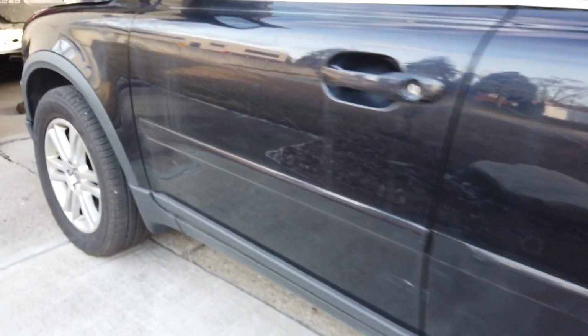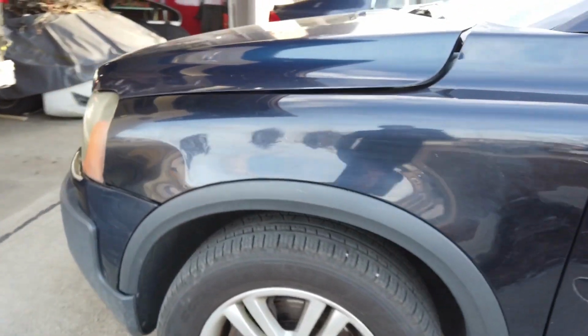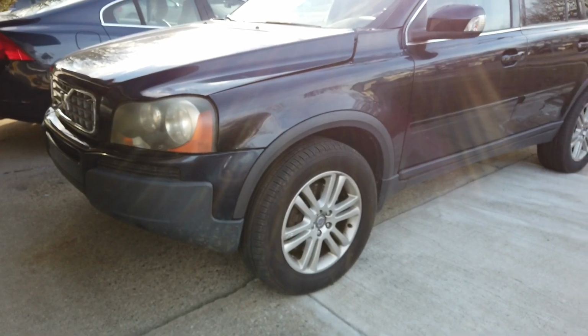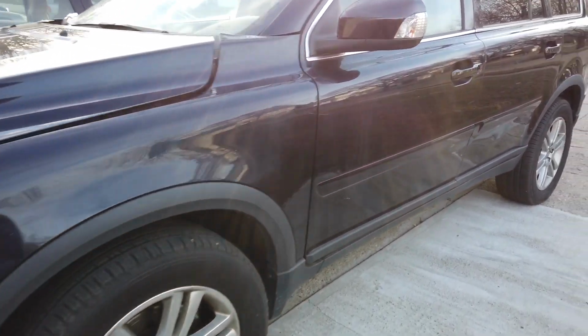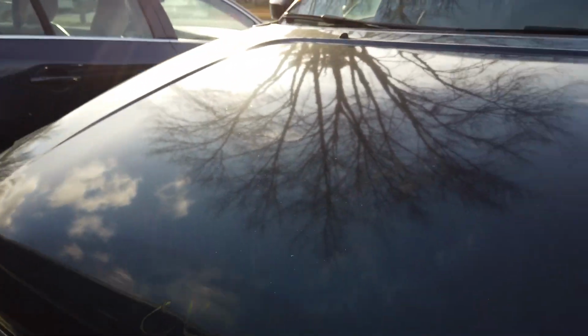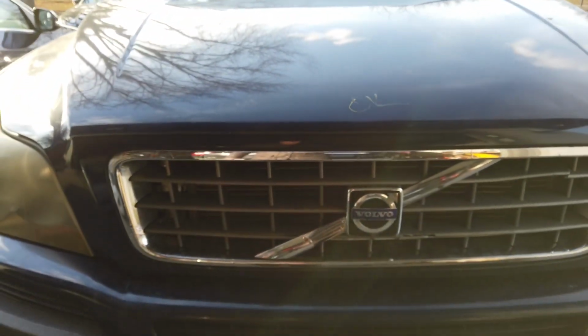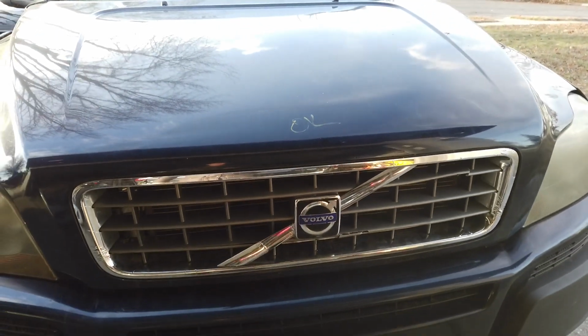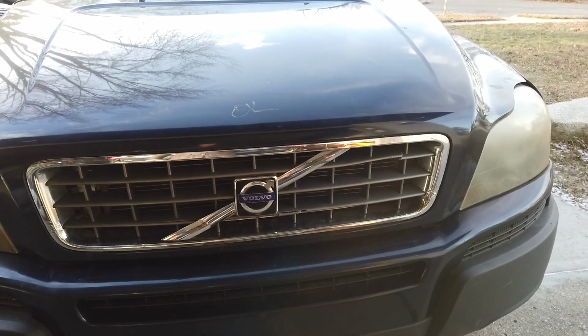Right here, that's the whole car around. So not bad for $2,100. And let's see under the hood. Oh, okay, the grill is also damaged, but one on eBay you can get for $35.